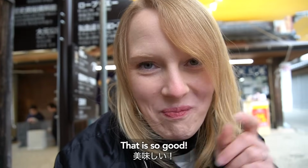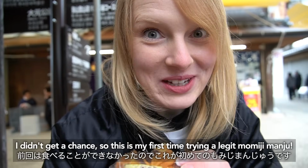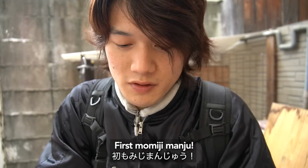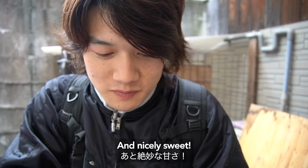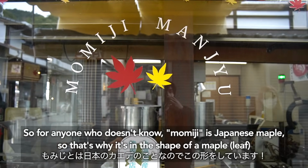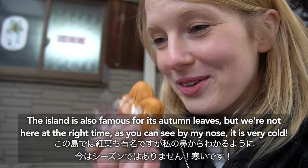That is so good. I have been here one time before and I looked at these and I really wanted to try them. I didn't get a chance, so this is my first time trying a legit momiji manju. Yes, delicious. Much softer than I thought. Nice, sweet. So for anyone who doesn't know, momiji is Japanese maple, so that's why it's in the shape of a maple. The island also is famous for its autumn leaves, but we're not here at the right time. As you can see by my nose, it is very cold.